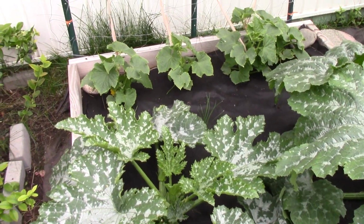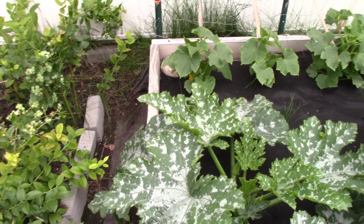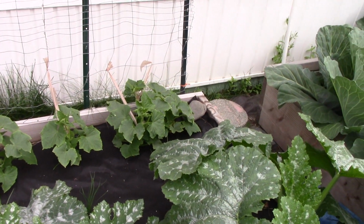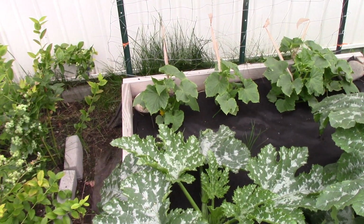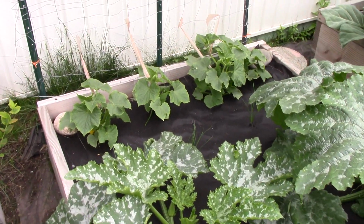And in the background, I tied up my lemon cucumbers, and they are also blooming and getting blooms on them. So I'm hoping that they'll get to that fence over there and start putting out some fruit.